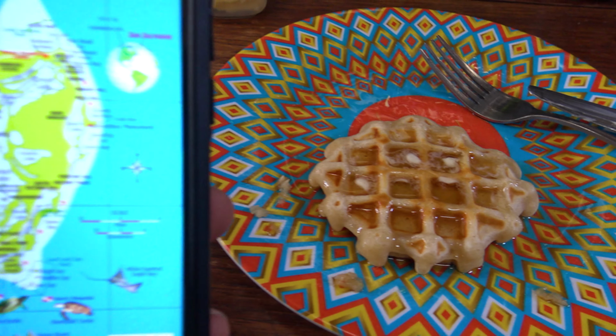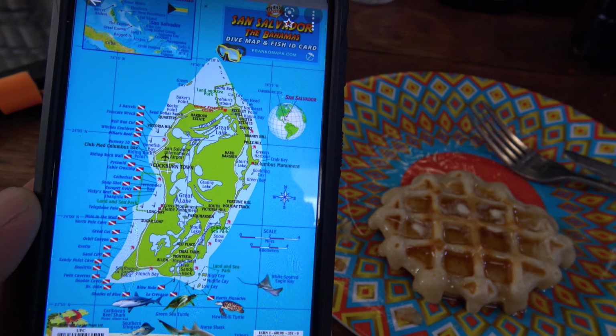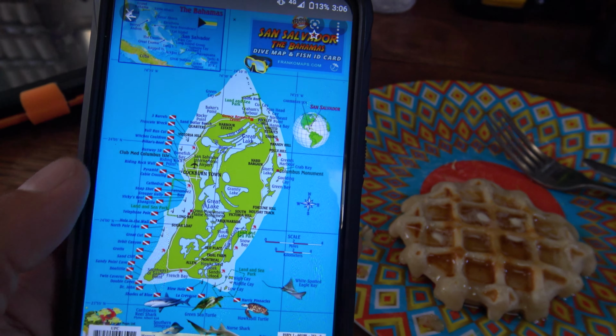Eating waffles and checking out where we're gonna explore. Look at all those dive spots. The rashes are probably gonna sting like hell, but it's totally gonna be worth it. Let's go see what's in the underwater world.